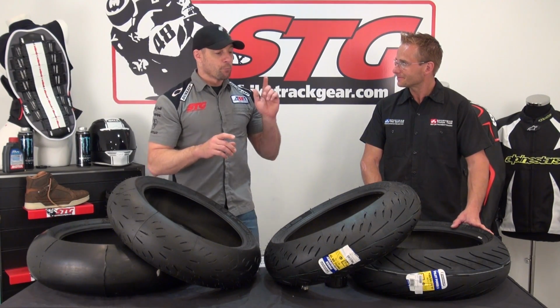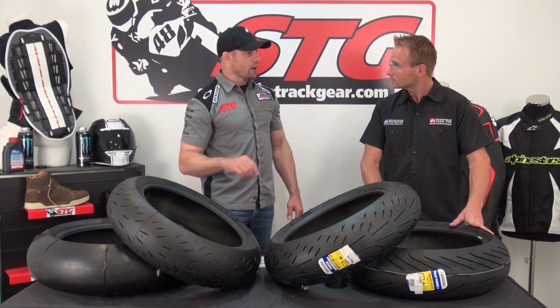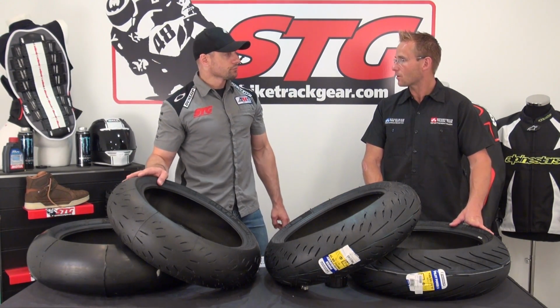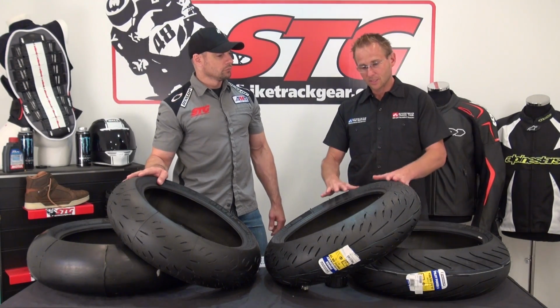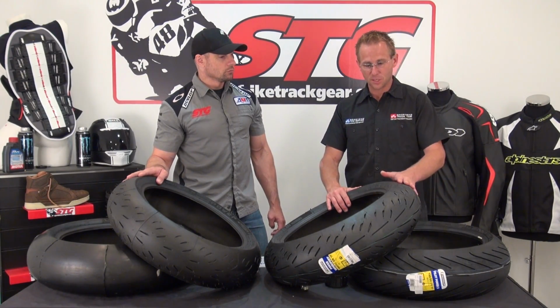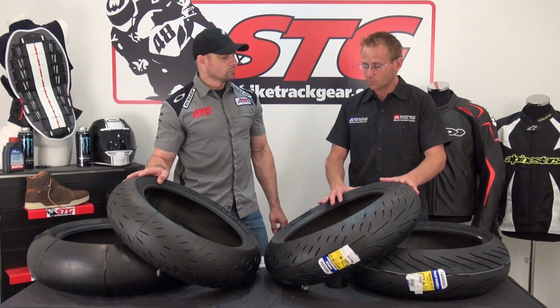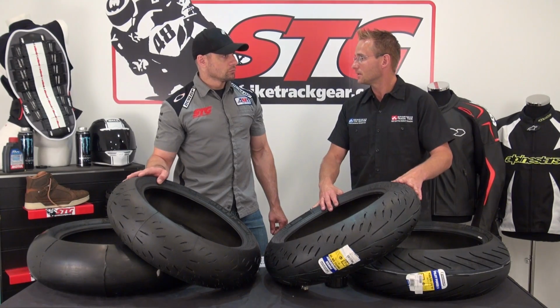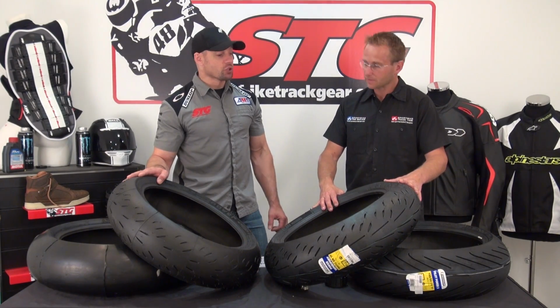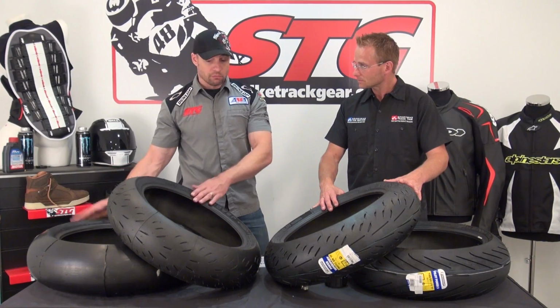Correct. Power Super Sport, this is going to be interesting. Cold pressures on this one, racetrack only. This is a bit different from the Power 3, because the rear tire is made differently for a different application. Front tire is 30 PSI, and this is the big difference: the rear is 22 PSI. That's a big difference. That's low PSI tire technology that they gleaned from the race product.